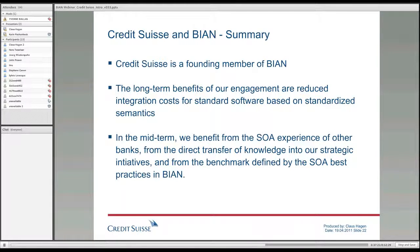And what's important to see, in addition to these long-term benefits, we also have mid- and short-term benefits where we benefit more immediately from being a part of BIAN. And maybe as a last remark, that's also important for us, because otherwise we wouldn't get the funding from our management to really be able to participate actively in the BIAN organization. So we could also convince our management that it really pays off to be a part of BIAN.